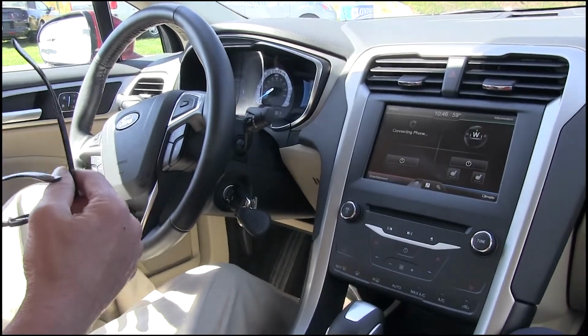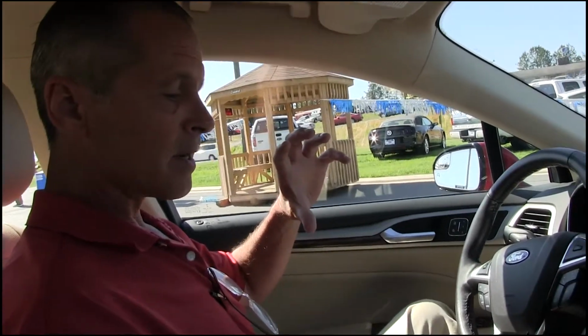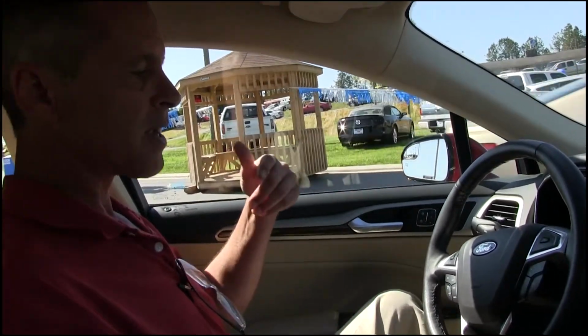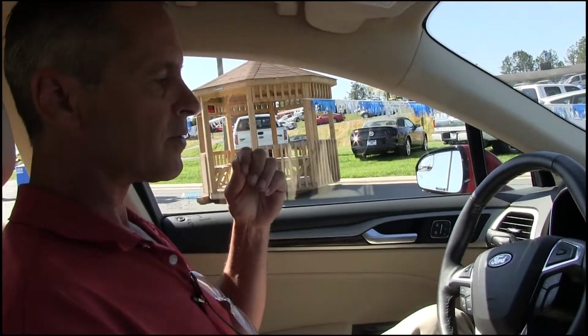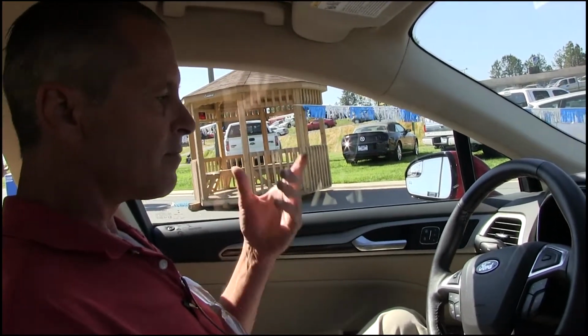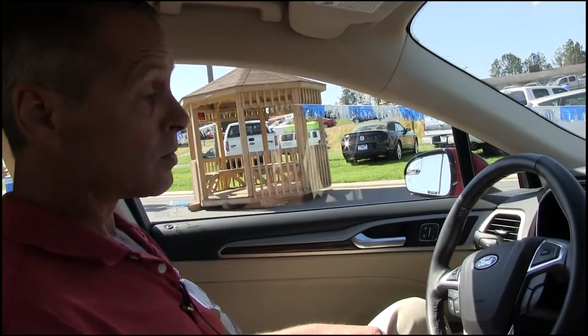The Fusions have essentially electric generators on each axle that turn braking energy into electrical power that's captured, and it will tell me how well I've been braking for the most electrical recapture. 70, 80%, 90, 100%. I think I average somewhere around 92 on mine.